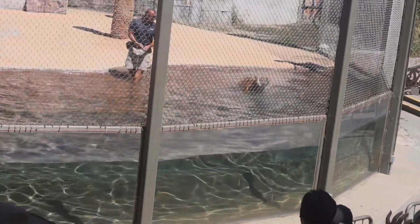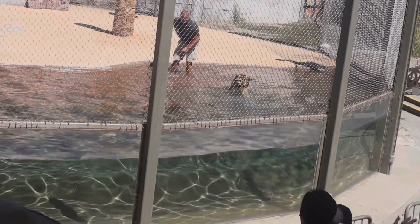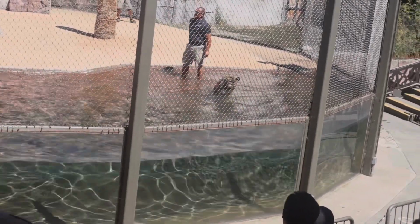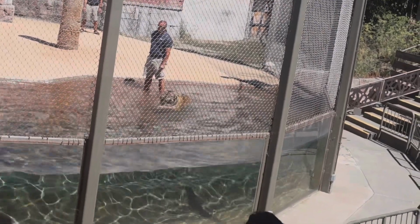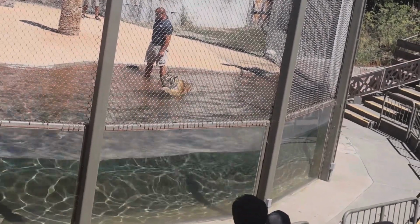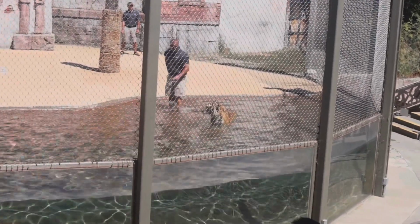Now, the way we trained for this behavior was very simple. We just put those pieces of meat in the shallow end of the pool, moved them farther and farther out until eventually our tigers were diving like Akasha's doing today.